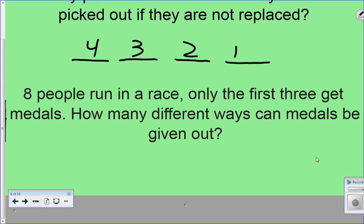So are we finding all 8 places this time? How many places are we only finding? Just finding 3 places. First place, second place, third place. And multiply between. So 8 people run a race, 3 are given medals. I want to know how many different ways these 8 people can medal.